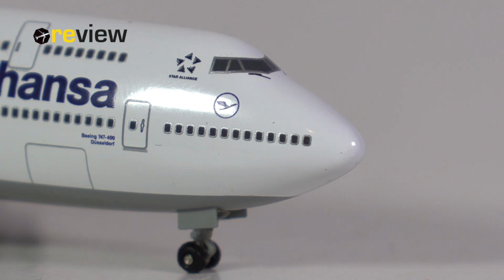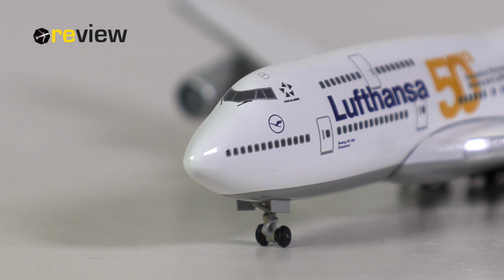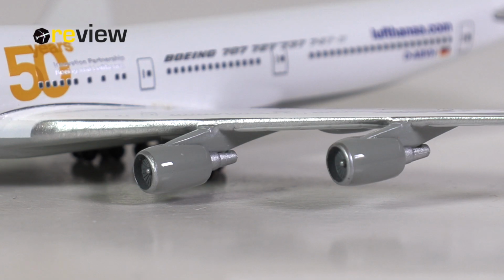Then the detailing around the cockpit section follows the usual Herpa standard. That means we have the cockpit windows with the window wipers, and on the 747 just above the cockpit windows also the emergency hatch for the cockpit, and that's about it for printed details here. But I do like the mold, the shape of the cockpit section is, I think, very lovely executed here from Herpa. Now we can move on to the engine nacelles.